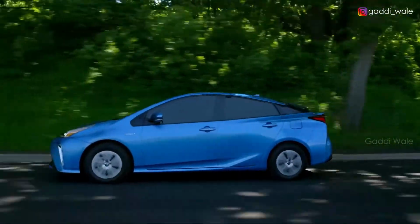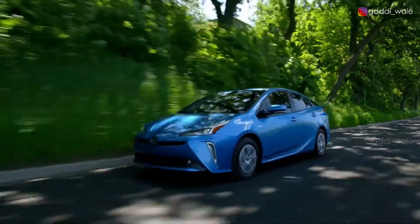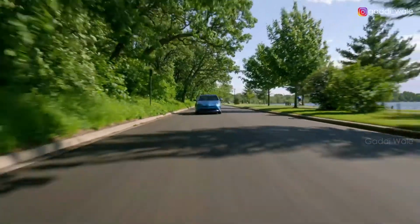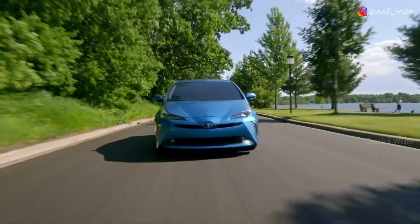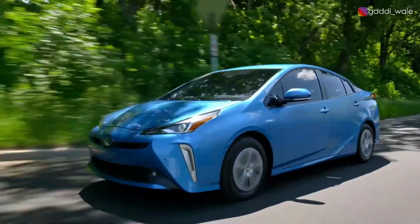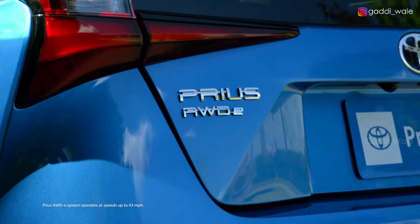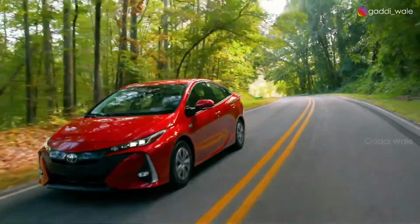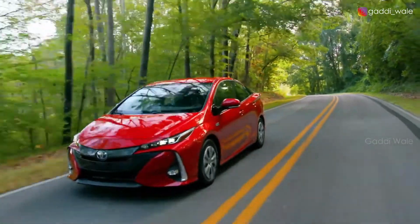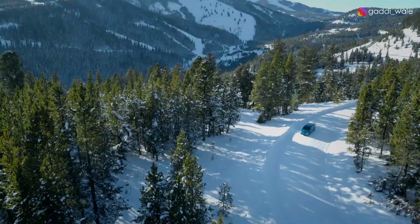In the Prius family, there's a fuel-efficient vehicle for everyone under the sun. This iconic hybrid continues to revolutionize its segment, adding high-tech safety and convenience upgrades every year. And whether you prefer Prius LE all-wheel drive E's off-road utility or Prius Prime's electric capabilities, there's no shortage of reasons why the Prius family is home to the world's most iconic hybrids.